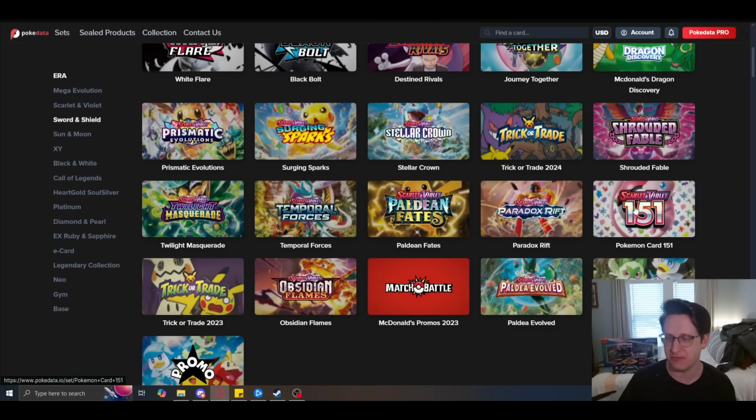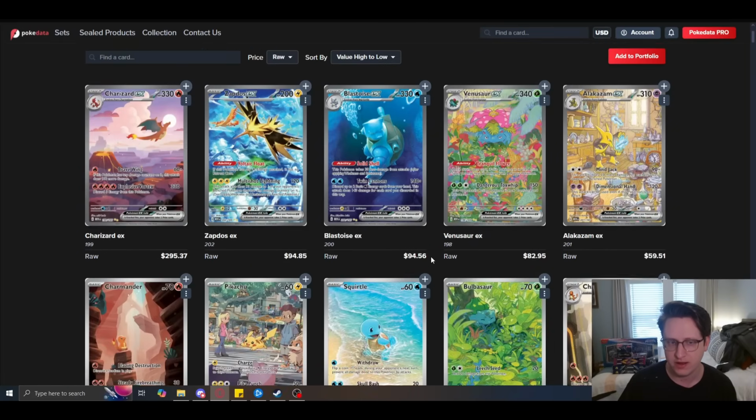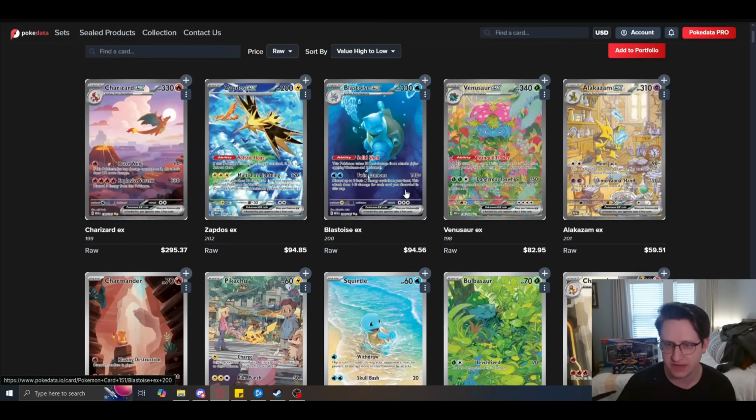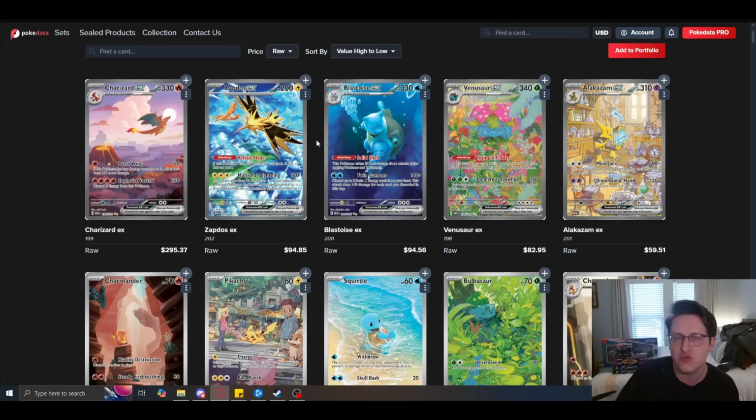Paldean Fates and 151. 151 I don't think is going to get hammered at all. I think the singles could see a bit of a drop because, again, a lot of people are getting towards their master sets. They have the singles that they want.